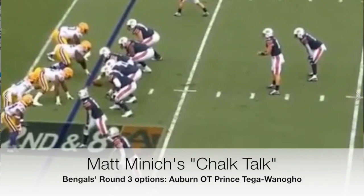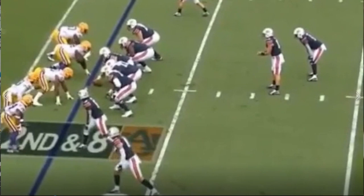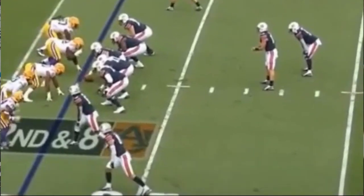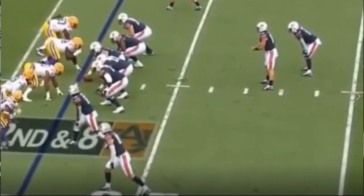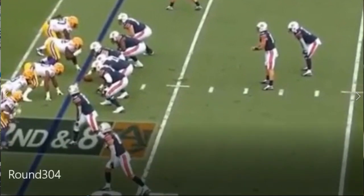So let me talk about my man, Prince Tega Wanogho. This guy is still learning the game of football. He came to get a prep school scholarship as a basketball player coming out of Nigeria. Never played football before he came here, and now he's playing at Auburn. So watch him. He's the left tackle here. Big dude, 6'5", 304. Take a look at him in pass pro.